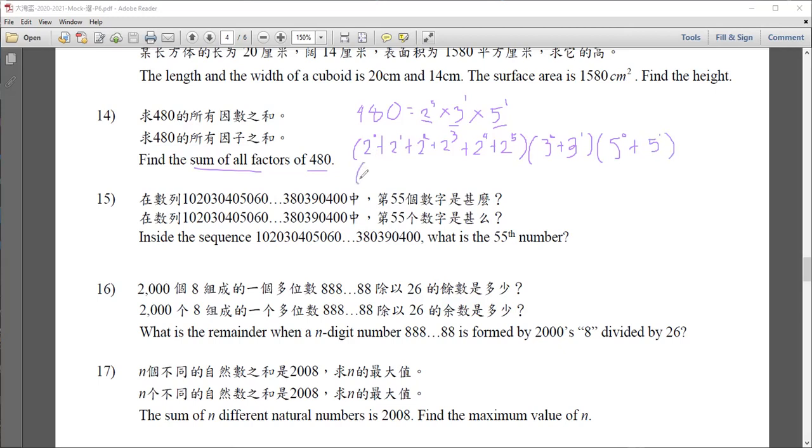2 raised to 0 is 1. 2 raised to 1 is 2. 2 raised to 2 is 4. 2 raised to 3 is 8. 2 raised to 4 is 16. 2 raised to 5 is 32. While for this one, this is just simply 1 plus 3. And then the other one, this is 1 plus 5.